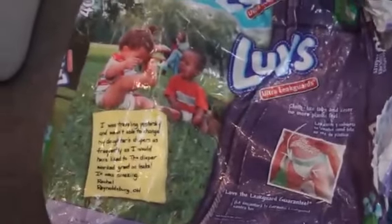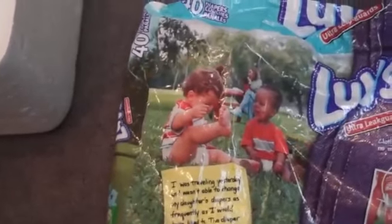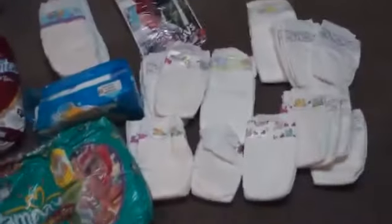And here's another example of the cute graphics that they would put on the packaging at the time. Like, it's full color, a family having fun at the park. In this box, I had the cloth back covers and the cloth plastic hybrids, which were plastic landers and a cloth backing.